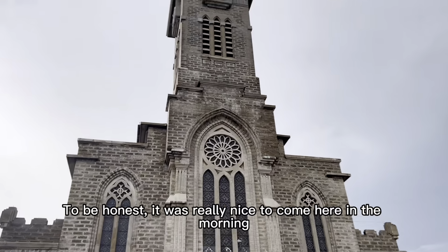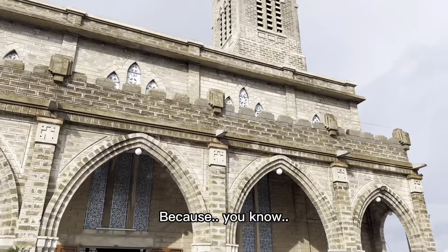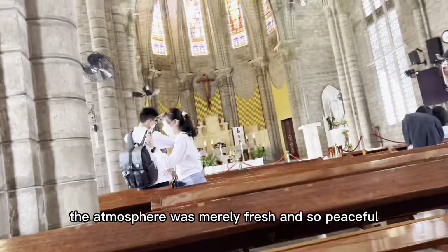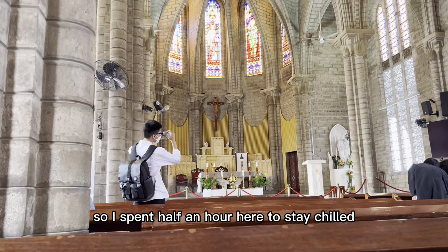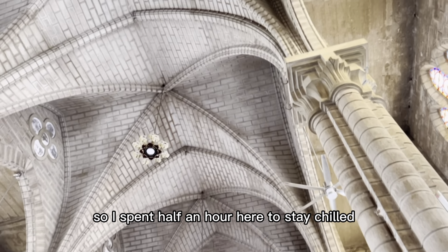To be honest, it was really nice to come here in the morning because the atmosphere was really fresh and so peaceful. So I spent half an hour here to stay chilled.